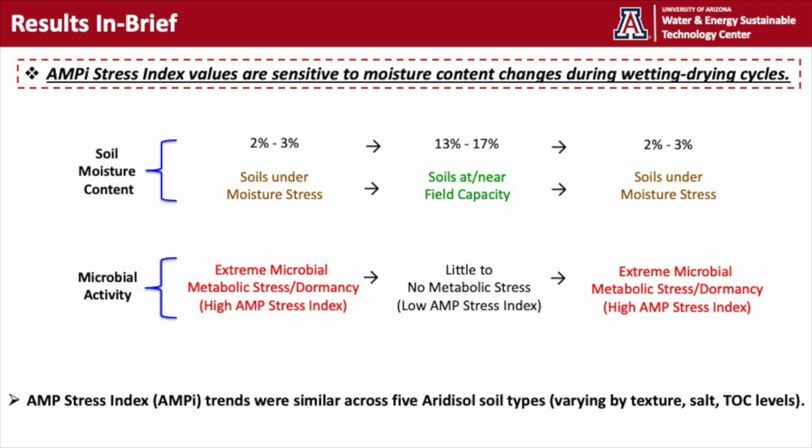The soils were under moisture stress at a moisture content ranging from about 2 to 3%. We adjusted them to at or near field capacity, about 13 to 17%, depending on the soil type, and then allowed them to dry under 30 degrees Celsius back down to where the moisture content levels were back to pre-amendment levels. These are the corresponding microbial activities that were measured under these different moisture regimes.